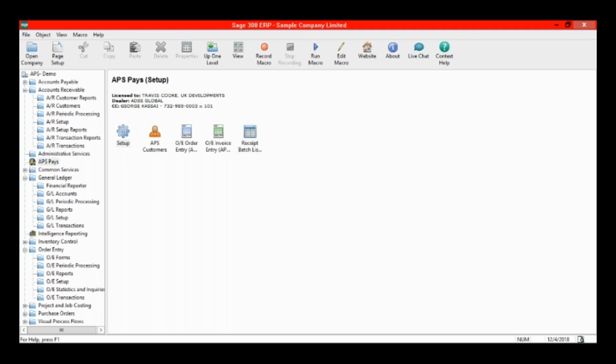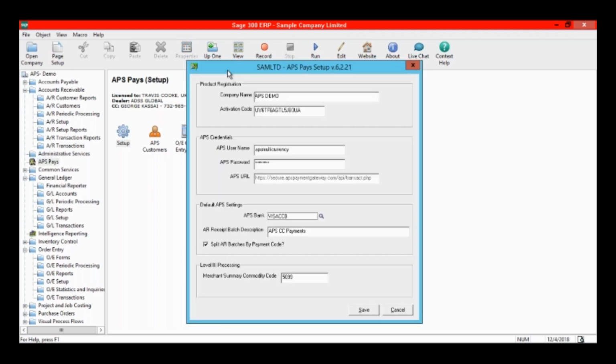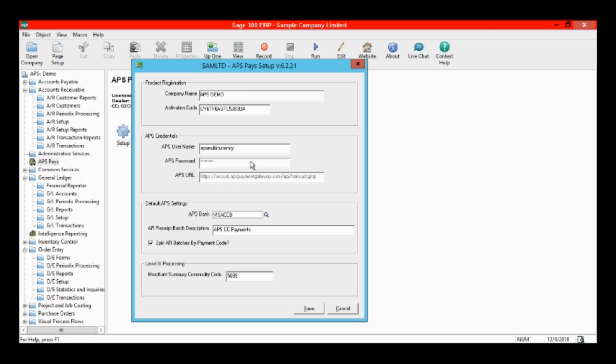I usually like to start with setup, because this gives you an understanding of all of the options and how easy it is to configure credit card processing within the environment. Specifically, what I like to point out is that we have built in the ability to split AR batches by payment code, and that's really important for reporting reasons, and most businesses just leave that checked on. You can check it off if you want, but it allows you to split out exactly how much is being processed through Visa and Amex and MasterCard separately, or if you do take Discover, everything separately.